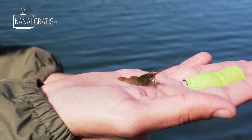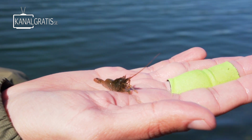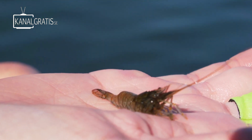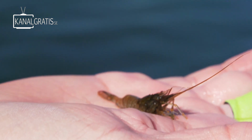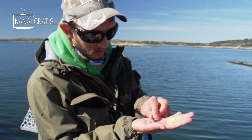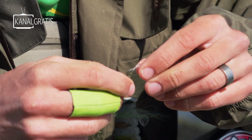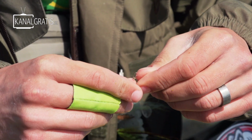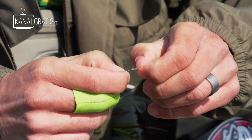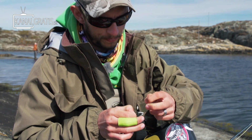So here you can see the dark shrimps that we are talking about that we found in here. They are a lot darker than I'm used to, but they're living over this darker bottom. So that's probably the reason why they're that colored. What I'm doing here is that I actually got my flies ready to go with the leader attached to them.